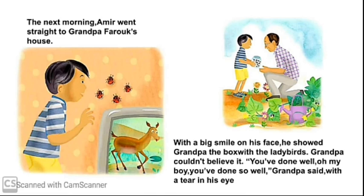Now you know why he kept twigs and leaves in the plastic box? Do you know? Yes, he kept the twigs and leaves in the plastic box so that the ladybirds may feel it as their home. Okay, students?